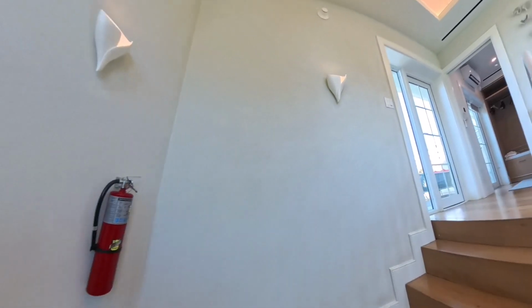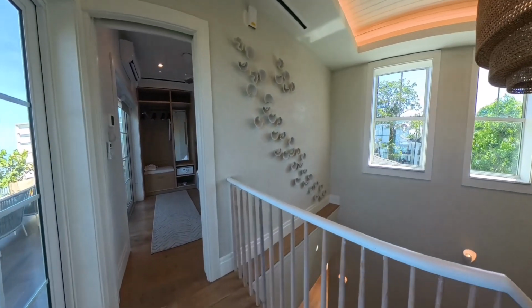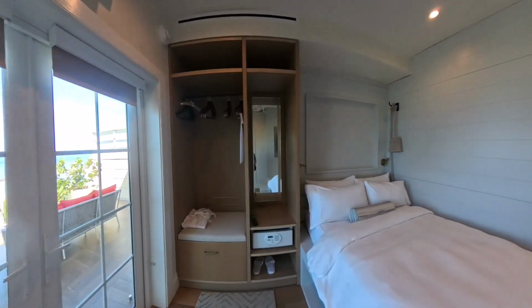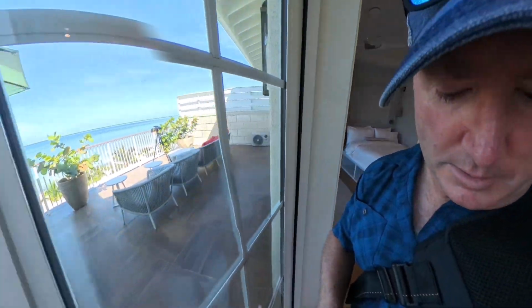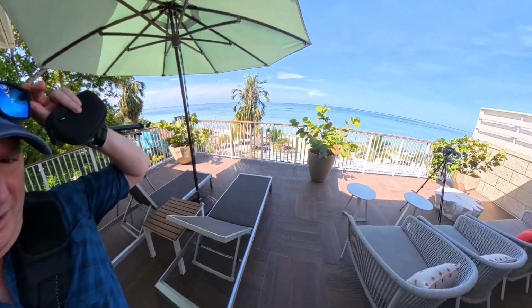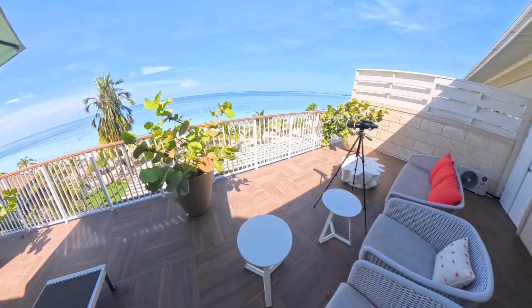And then here's the top level. This is the 3rd level here. Got another bedroom up here. No bathroom up here. But you can see this top level balcony. Holy smokes, this is nice. You've got your telescopes up here.